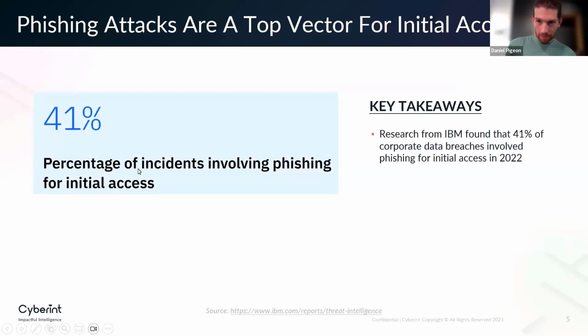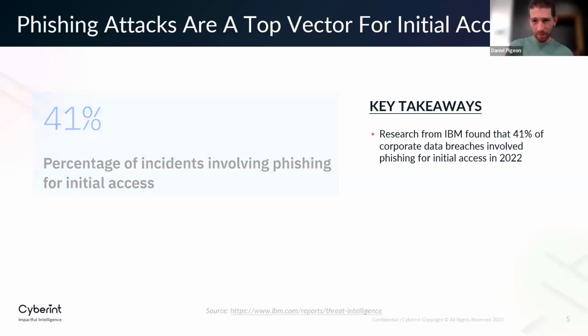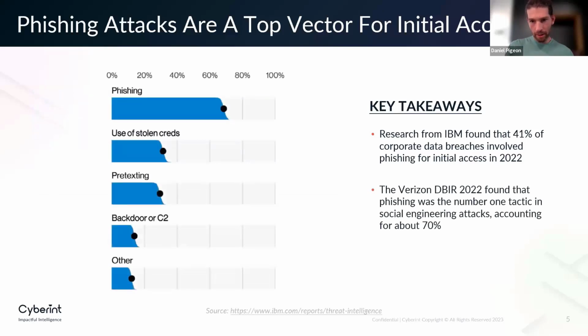A bit more data. A recent study from IBM, for example, found that during 2022, about 41% of all corporate data breaches were related in some way to phishing, right? So phishing was used in order to gain access in a lot of the breaches in the last year. Another recent research found that phishing is the #1 tactic used for social engineering attacks. 70% according to this recent.